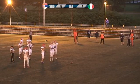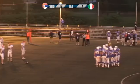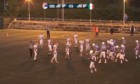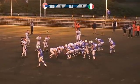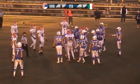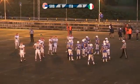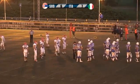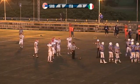1st and 10, ball on the 25 yards Serbian territory, that now is suffering the pressure with the ball control on the opponent visiting Team Italy. The winner is heading to Paris for the European Championship. Victory formation for Team Italy to let the clock running. We don't know how much is the time left because we don't have any assistance on the clock, but we suppose it's 1 minute and some seconds left now.